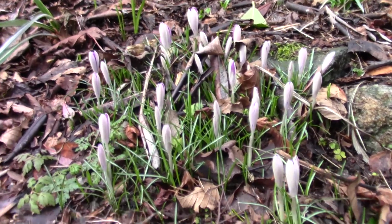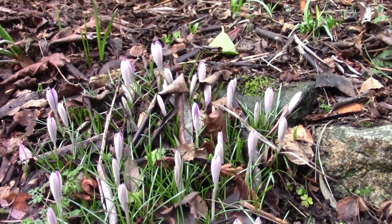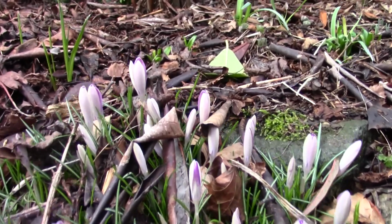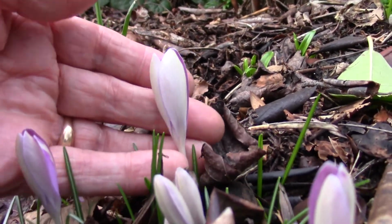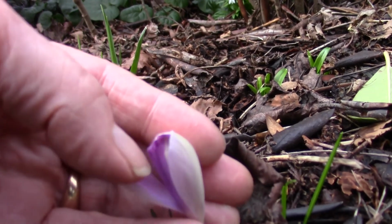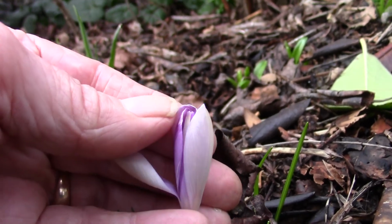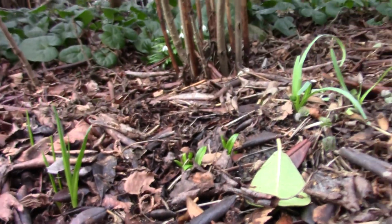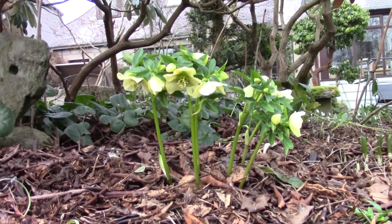There's another patch of crocus. This time a Thomasinianus. You can tell by the pale exterior, and if you just look inside, when they open, it's much darker inside when the sun gets them to open. Up there is a nice yellow hellebore.